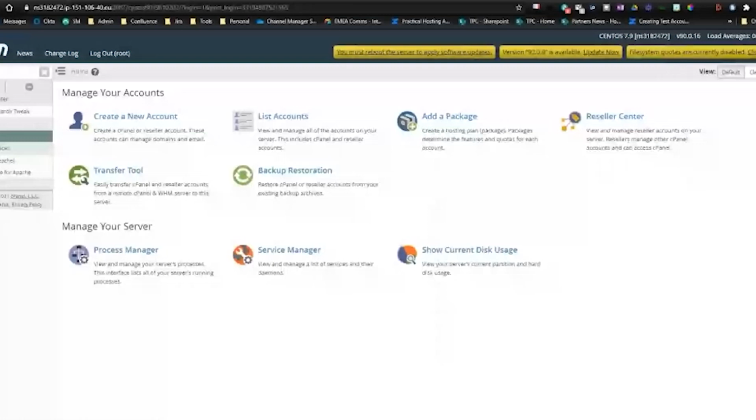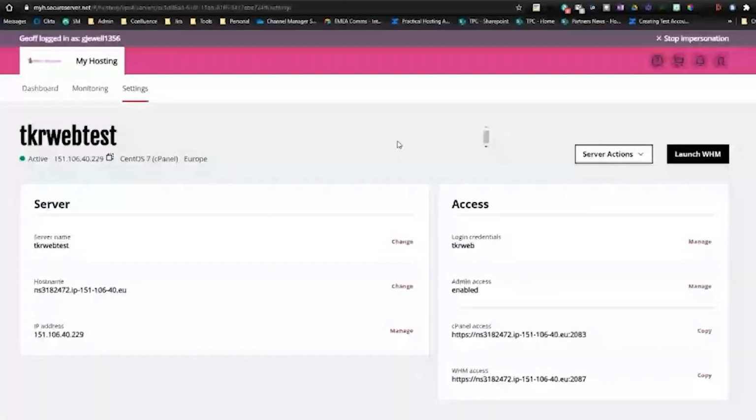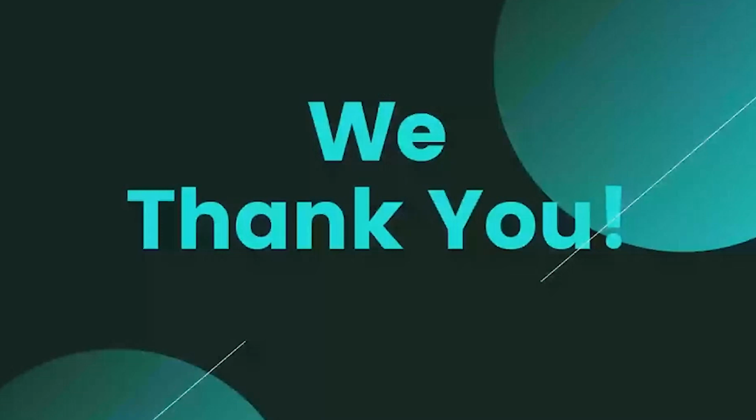And then logging out of WHM, just simply close the tab by clicking on the X, and then it gets you out of WHM. That's a really, really fast demo of our dedicated server.